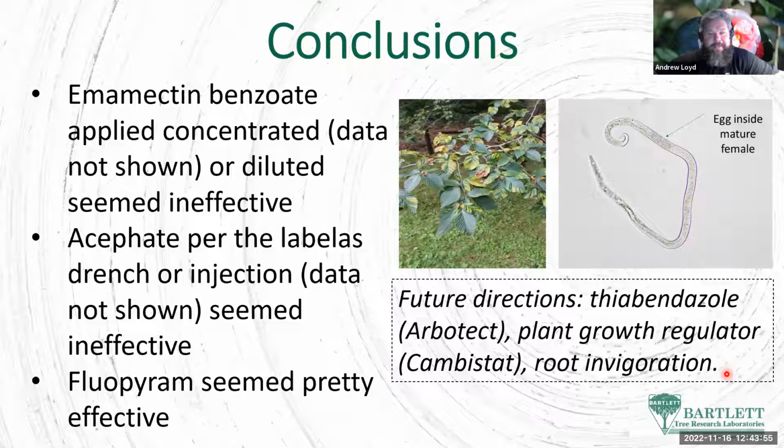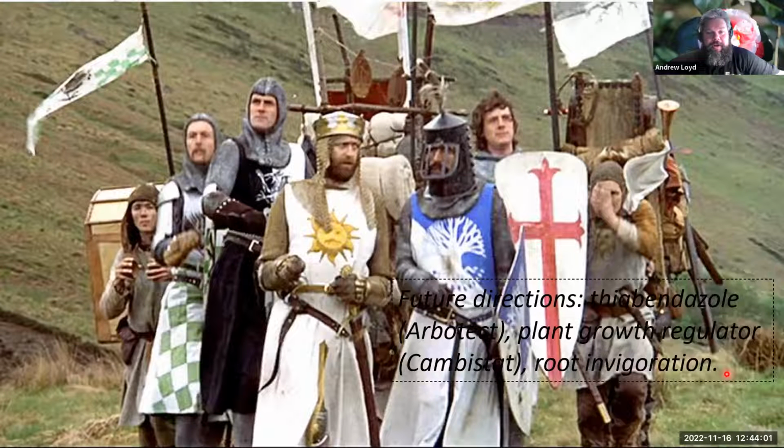We're constantly looking for other options, but we do have something that works with fluopyram. So this is the research team that has been searching for the Holy Grail, and we have found something that is successful. And so we're moving towards looking at it from a more integrated pest management program: how many applications are necessary, at what time is it most optimal to make these applications, and maybe we can make a difference in saving the beech trees and not having them go the way of the American ash species or the chestnut or the elms. So that is our hope.